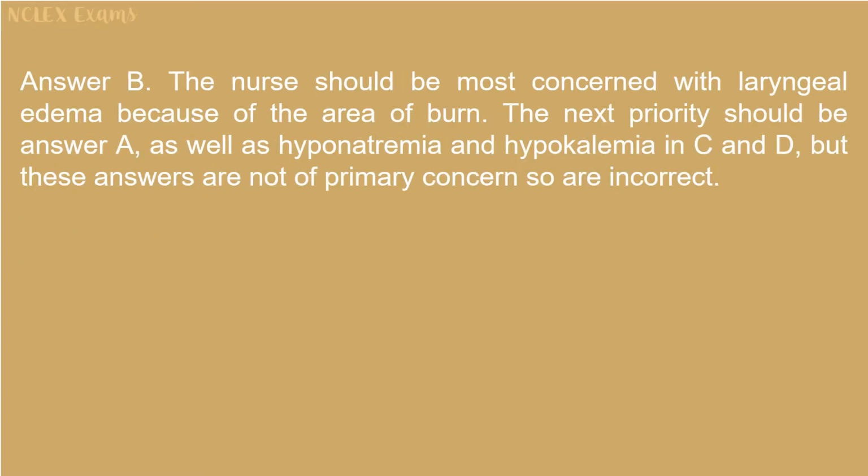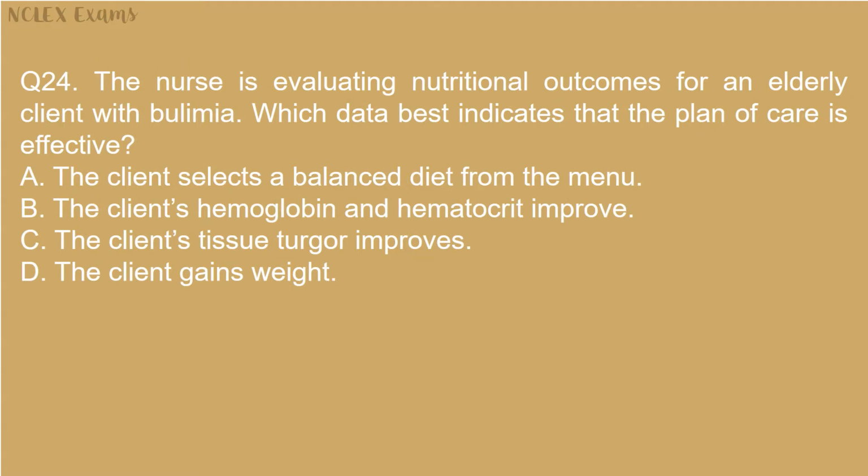Answer B. The nurse should be most concerned with laryngeal edema because of the area of burn. The next priority should be answer A, as well as hyponatremia and hypokalemia in C and D, but these answers are not of primary concern, so are incorrect.